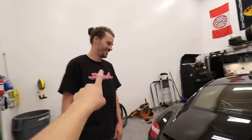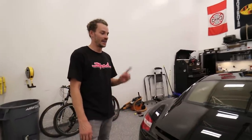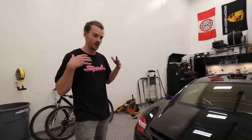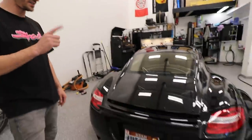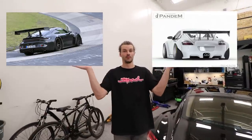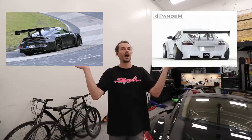Well, what do you want? Both are gonna be really, really cool. I like the Pandem wing a lot, but you can always just buy that from Pandem. I'm maybe leaning towards more of the custom route. That way it's one of a kind, no one else has it. So I am technically leaning more towards the GT3 style wing over the Pandem wing, but here are both photos. You could compare them both. I'm kind of leaning towards the GT3 wing because it's more custom, but let me know in the comments below.